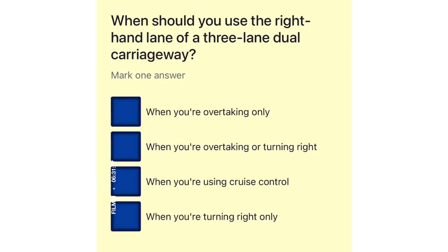When should you use the right-hand lane of a three-lane dual carriageway? When you're overtaking only. When you're overtaking or turning right. When you're using cruise control. When you're turning right only.